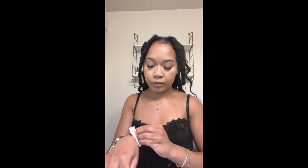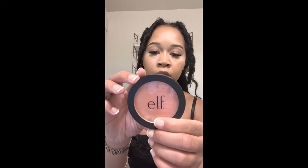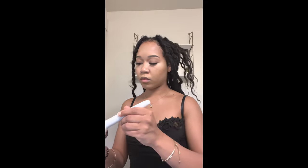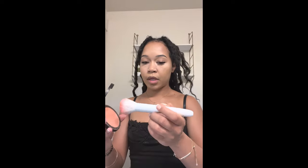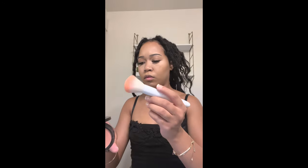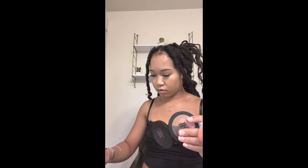This is a pretty blush. I'm going to go in with this e.l.f. Prime Infused Blush in Always Cheeky. I really got this because of the name. I have a niece who calls me Cheeky for whatever reason. So we will pack this into this Wet n Wild brush. Shake that out because that's a lot. Ooh, that's actually a lot.